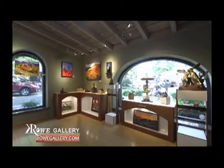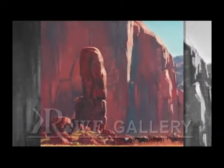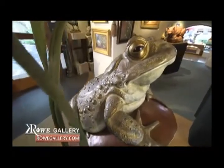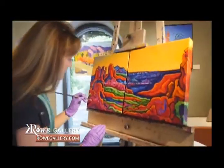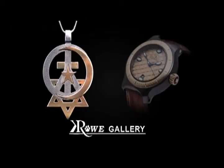My wife and I opened this gallery 7 years ago because we have a love for art in general. So this gallery covers the whole gamut from very traditional to very contemporary paintings and wildlife sculpture. This gallery serves as a working studio for me and other guest artists that may be here. At the same time, you're able to experience the creation of the art right before your eyes. We also sell elegant, fine jewelry and watches.